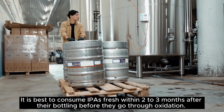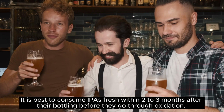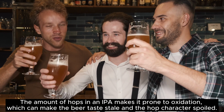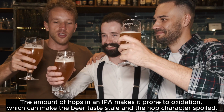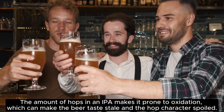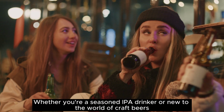It is best to consume IPAs fresh within 2 to 3 months after their bottling before they go through oxidation. The amount of hops in an IPA makes it prone to oxidation, which can make the beer taste stale and the hop character spoiled.